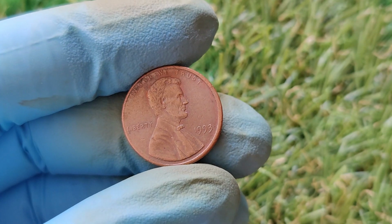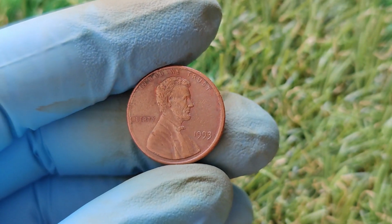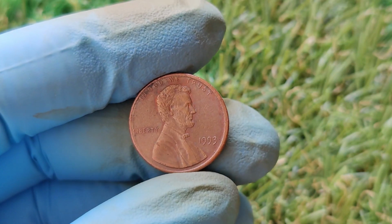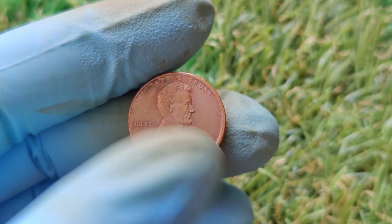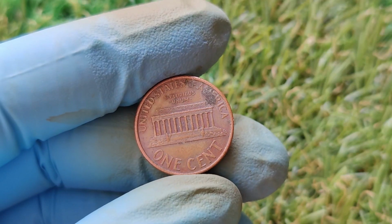And before we wrap up, here is a quick bonus tip. If you ever decide to sell a valuable penny, always consider getting it professionally graded first. It can cost a little bit of money up front, but having that official grade can massively increase the price buyers are willing to pay.